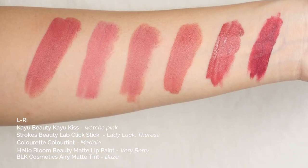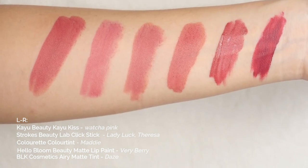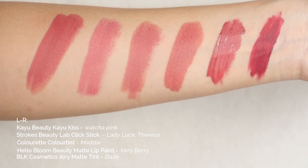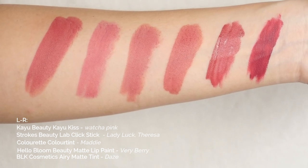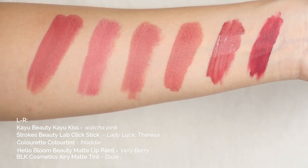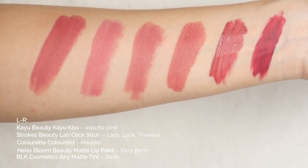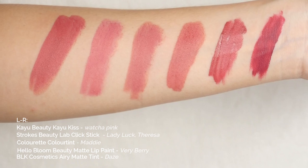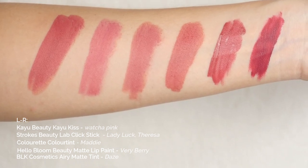Last but not the least, here are the comparisons for Whatcha Pink. As I mentioned kanina when I was swatching, I thought Whatcha Pink was a warm pink, but apparently it's more on the berry side pala. It really is a berry undertone. Hindi siya super duper cool, not like Lady Luck from Strokes Beauty Lab's Click Sticks. It's closer to Teresa, which is one of my favorite shades. And then I think yung pinaka close comparison niya is actually Maddie from Colorette.